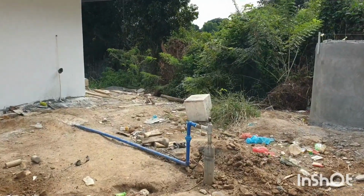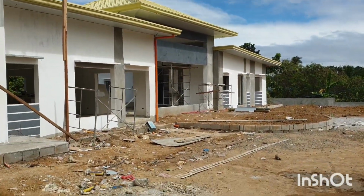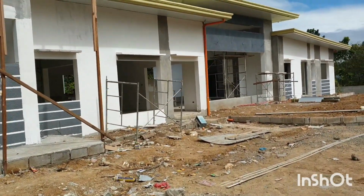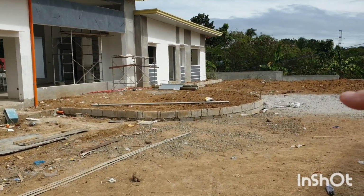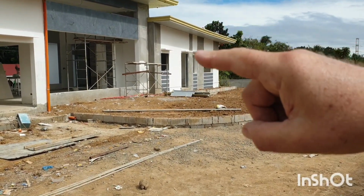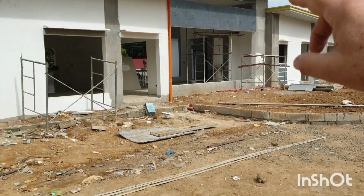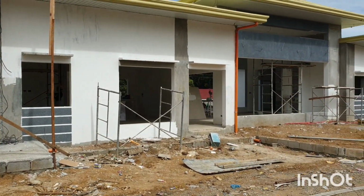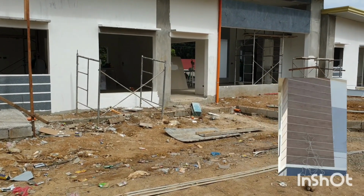We just agreed with Joel the external deco stone for the house. Okay, so where the finish is still rough, there's 3 over there, and there's this one here. Those will be like a wood tile, which will look nice.